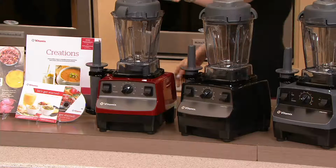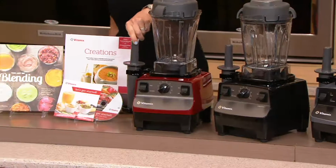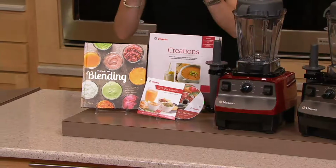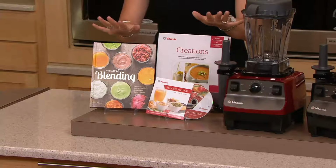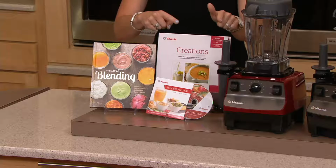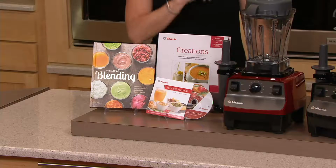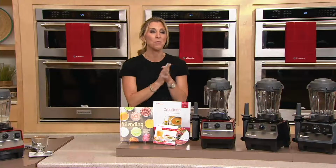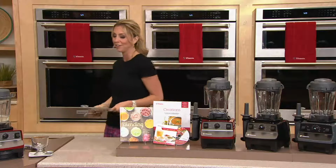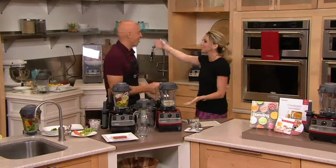You're getting the blender. You're getting the tamper. That's huge and great when you want to make frozen concoctions. And guess what? To get you started so you can have fun, not one, but 2 cookbooks, The Art of Blending and The Creations. Also, you will get an instructional DVD, but we are lucky because we have an actual chef here, Richard Roman, who is going to demonstrate.